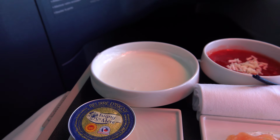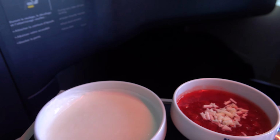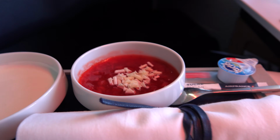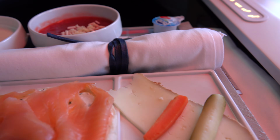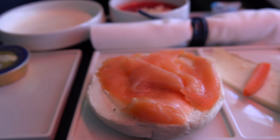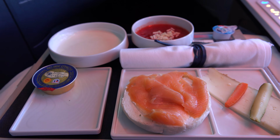Okay, welcome back. So what we have here in the brunch, all served on one tray. You've got yogurt, you've got strawberry tartare with white chocolate shavings. That was very good. Here you got the salmon bagel. I thought that was good. Cheese, you got a carrot and a pickle there. And they did bring by warm bread to go along with that.